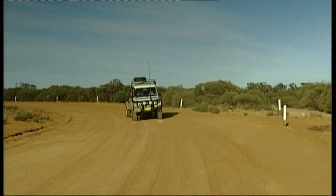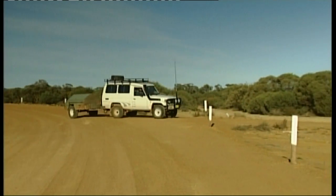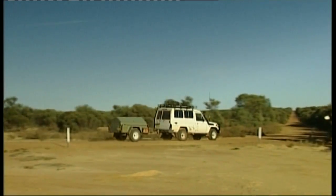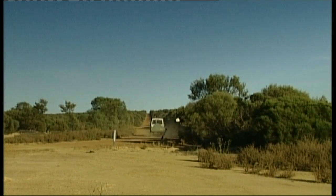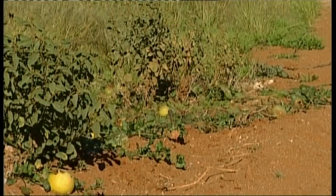Haven't seen that bush track before. Wonder where that one goes. Out here, a good four-wheel drive is as important as having good fresh water. The two are needed for survival.